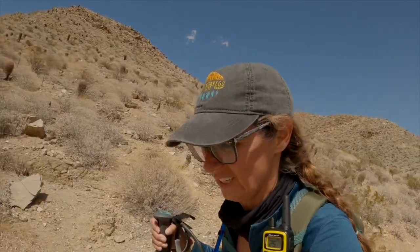For the journey back down, because it was so steep coming up, I'm going to heel lock my boots. If you're not sure how to do that, I'll put a link to our video of how to heel lock your boots coming down a mountain to save your toes, your ankles, and just your feet in general.